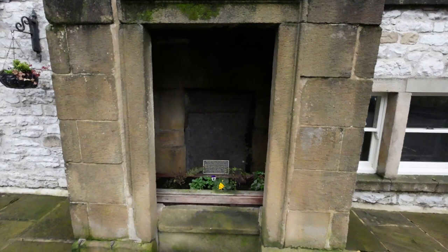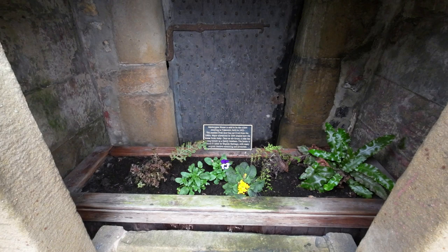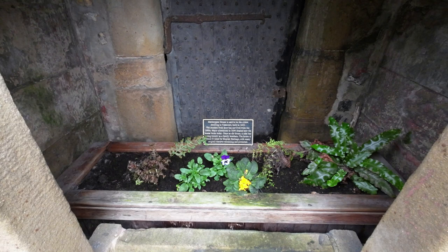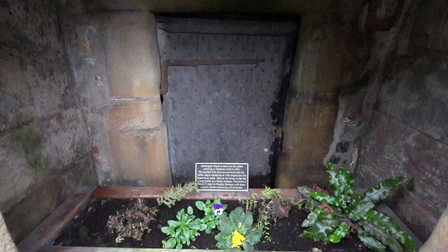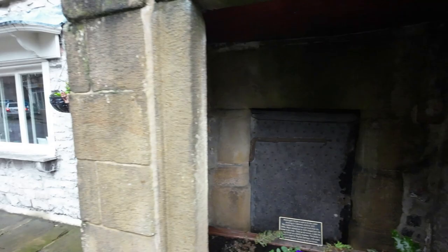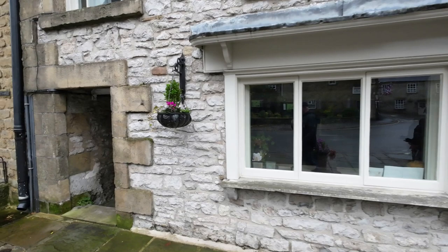Ah, said to be the oldest dwelling in Tideswell, built in 1432. Good grief. The front door survived from the 1500s. Major alterations in 1654 shaped how the house looks today. Wow, get a load of that door. And the surrounding stone. Certainly old. Wow. Markeygate House. Wonder which lucky person lives in there.